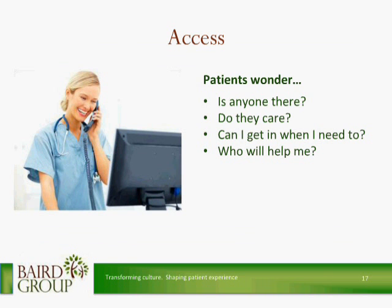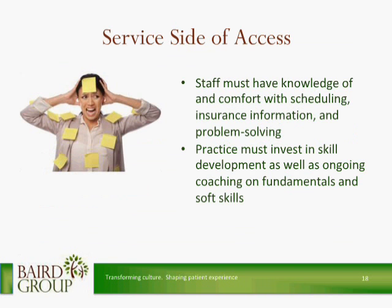will be wondering, is anybody there? Do they care? Who can help me? Can I get in when I need to? Those are some of the questions in the back of the patient's mind when they call in for assistance. And patients can tell in an instant if the scheduler cares about them, even if it's just a phone call. They can tell by the tone of their voice, and whether they go above and beyond to meet their needs.